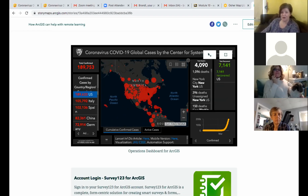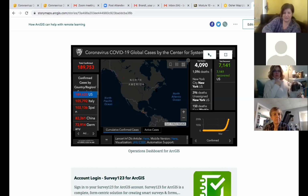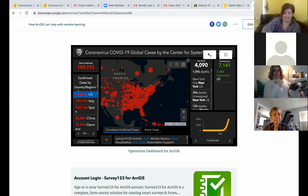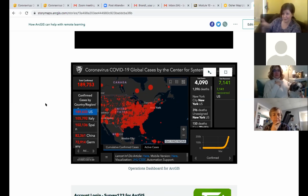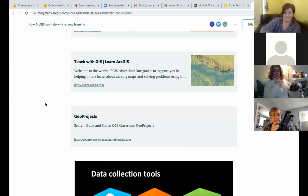And this was an awesome tool until it started to scare them a little bit. But they'll email me daily and be like, have you seen the map today? Have you seen the map today? So this is a really great resource. You can look in and see them by different states. So we've been looking at that since the beginning. And this is something that can be created with ArcGIS.